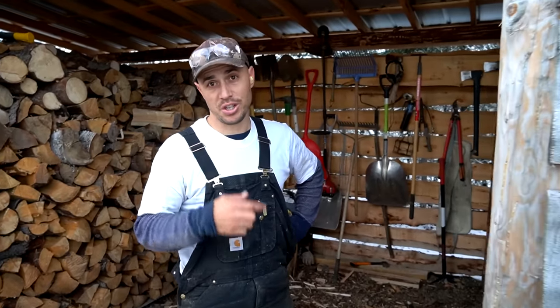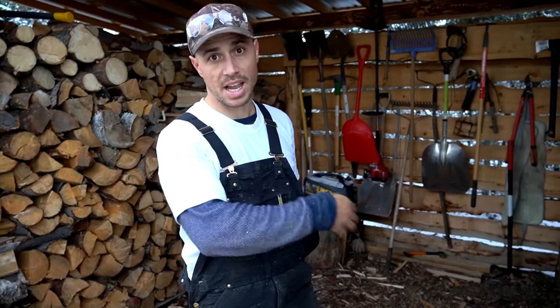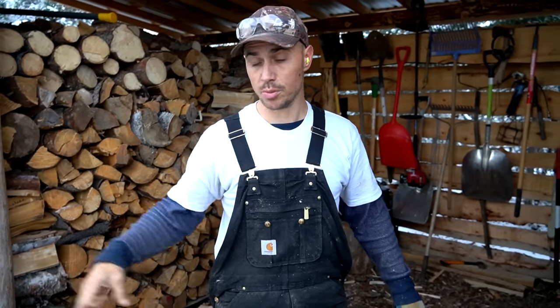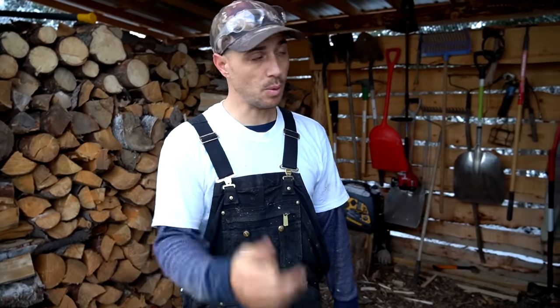Our strategy for this year is a little bit different. What we're doing is Arielle is splitting and she's tossing them into the woodshed, and so the pile doesn't get so huge. I'm coming in here and I'm stacking them as she's splitting. I think in years past, what we did is we both just work on the splitter and get this huge pile of wood, and then it would start getting kind of far from the woodshed. This way is working out awesome.